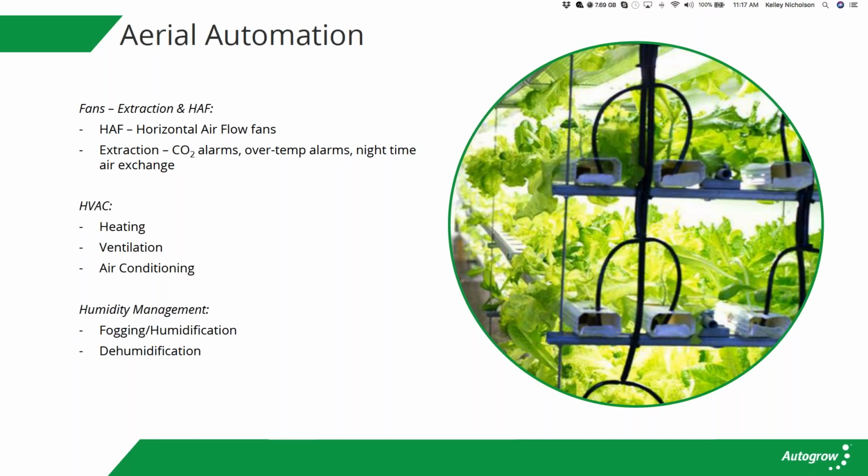The last aspect of aerial automation you want to automate is humidity management. Plants transpire a lot, and that means they put more vapor into the air than humans will typically generate. So you'll need to talk with your HVAC suppliers about having a bigger condenser to try and manage that vapor level. And on humidity management, there are different aspects, as Kelly sort of pointed out.